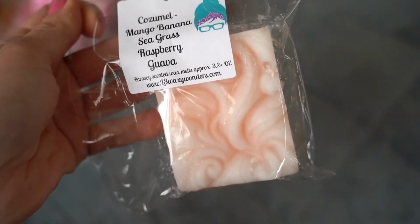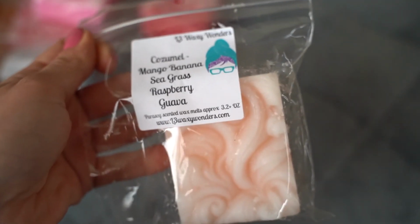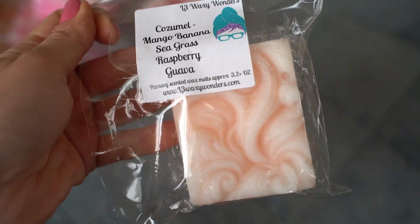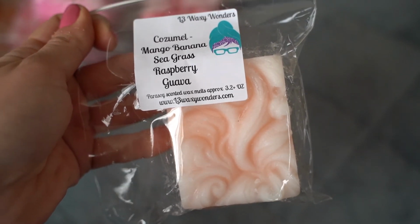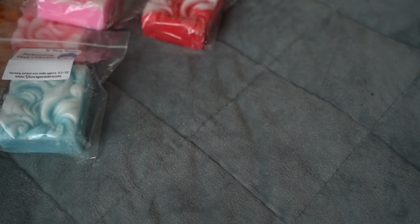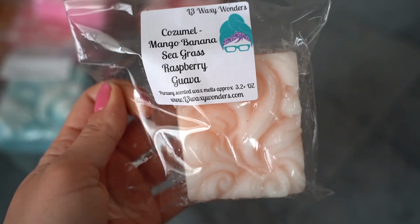But it has to be a very, very overly ripe banana, almost past ripeness, where it's a stronger scent. That's what this smells like to me, almost exactly like that. I don't get any of the raspberry guava. I guess I get a little bit of a mango kind of scent, but specifically the peel butt end of the banana. If that sounds intriguing, then definitely check this out.